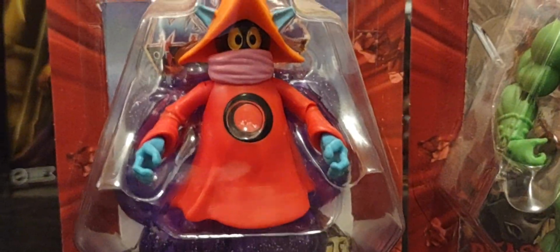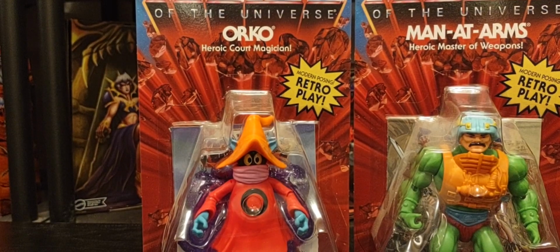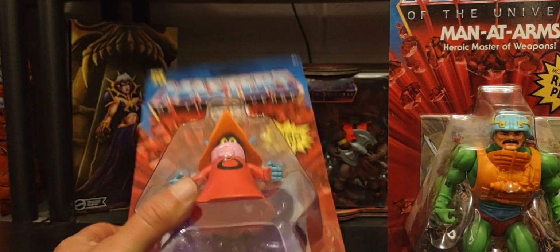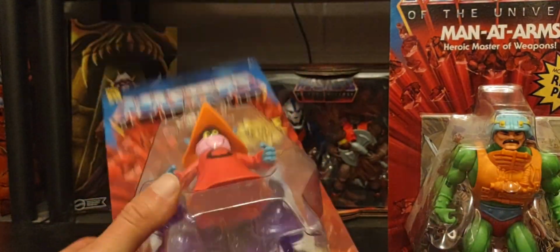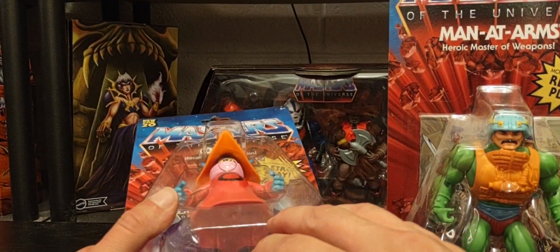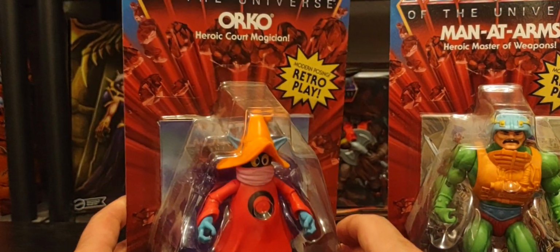And finally, I'm going to look at Orko. Orko is a very cool character. I love the flight stand. But I do wish that they included, because in the vintage line Orko had wheels on the bottom of him that you could roll him around. If they added that feature to this particular Orko, I think that would have been a perfect Orko.